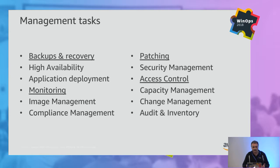And being healthy is a number of different tasks. So since servers fail, we need a way of restoring them. And so we need a way of backing them up first. We want them to be secure. So we need to patch them. We need to provide some access control. We need to update things like antivirus on them.